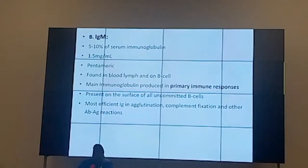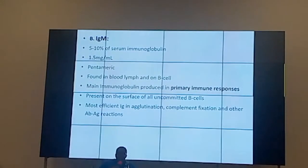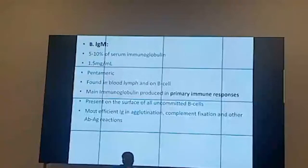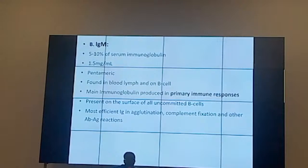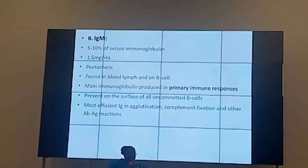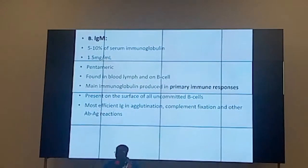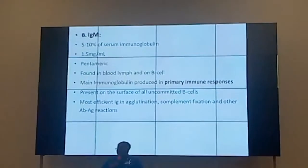Okay, so this one is more efficient in agglutination. This is where antibodies bind around an antigen and make a complex. Because it's big, isn't it? If you have, maybe say, 5 or 6 IgMs binding around antigens, you're going to have a big mass that's going to be formed, compared to, say, 5 IgG binding around antigens, isn't it? Which one is going to elicit a higher reaction? It is the IgM, because it's bigger.